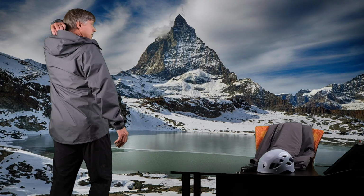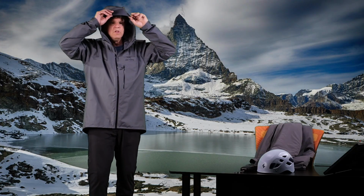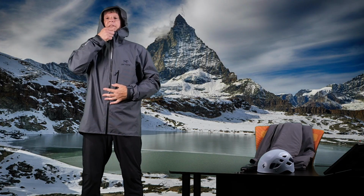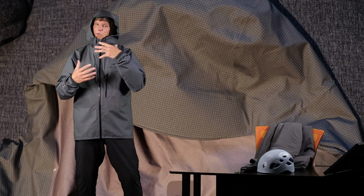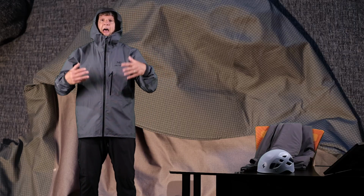It has a full-sized helmet-compatible storm hood. So I do have a helmet here. I'll throw this on for you in a minute. But basically, this hood here is very simple as well. Again, right, we're going for lightweight. And when we add a ton of features to it, you add weight.